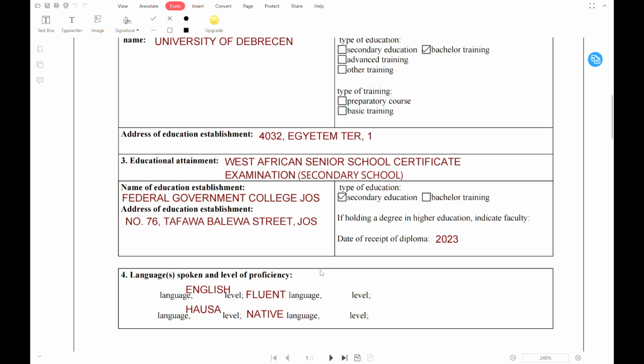And then on top there is educational attainment, which is the West African Senior School Certificate Examination. That means you have a WAEC result, and you have completed your secondary school. And then the next thing is the address of the education establishment. You have to write the address; I believe everyone can fill out this one. And then the next thing is the date of receipt of your diploma. So you know the time you graduate, when you finish your high school, you can write it here.